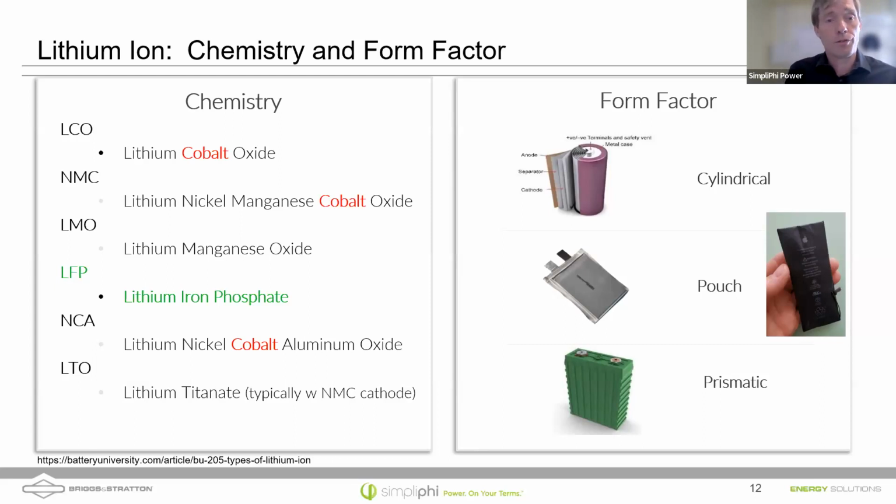You can deliver close to 95, 96% efficiencies round trip in some cases. I think as you go towards heavier ions, you're going to lose some of that efficiency, but it's all depending on how that battery is constructed.